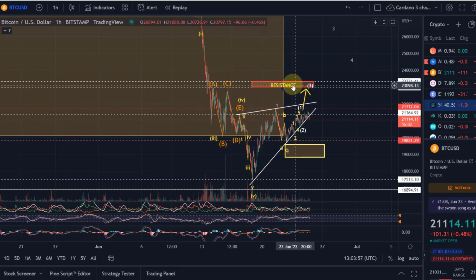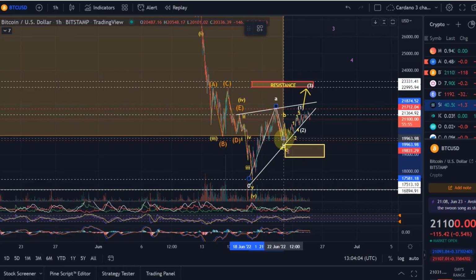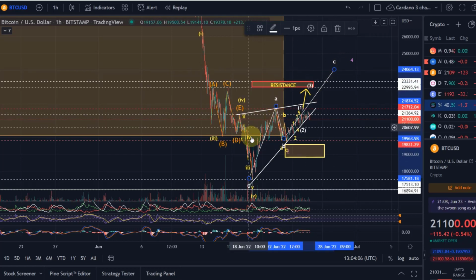Therefore, it is so important to break this resistance level. This could, without a doubt, just be an ABC at the moment. A, B, C. This is what we don't know yet, because a wave A can also be a 5-wave move. This is a wave B anyway, and then a wave C can also be a 5-wave move. So you have impulse, correction, impulse.